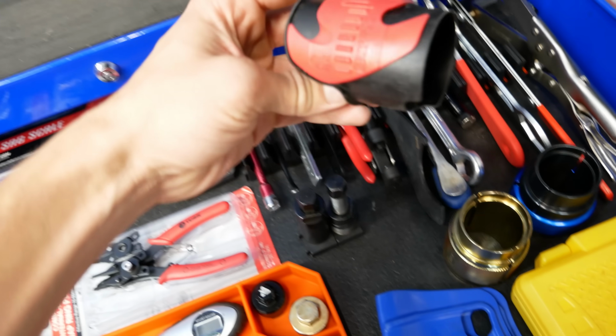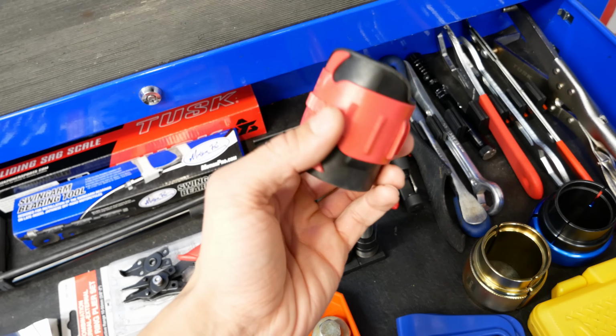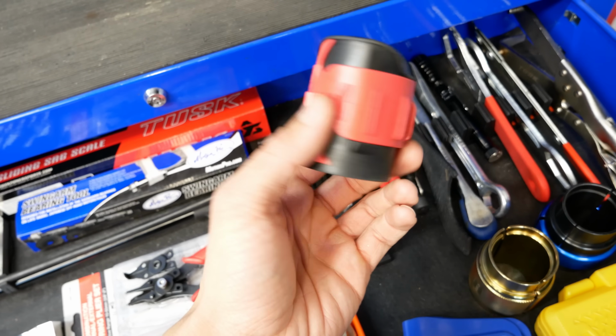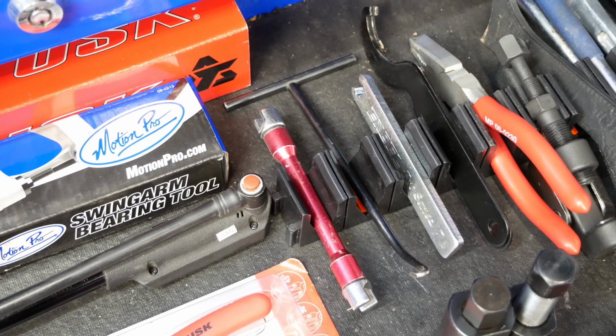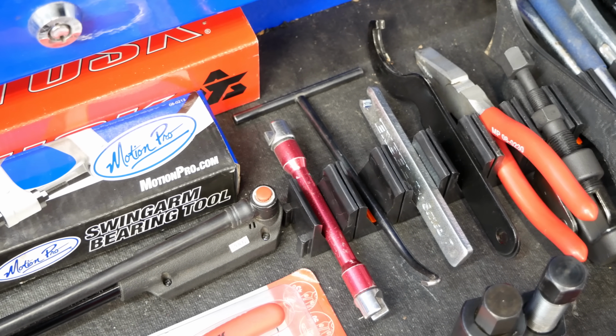This is super useful. If your fork seals start leaking, you can put one of these up there and get some dirt and grime out. A lot of times this will solve your problem without having to replace fork seals. Spring puller is an absolute essential if you ever plan to pull an exhaust. I have done them without, and it is a pain.